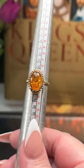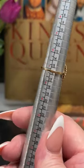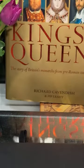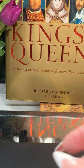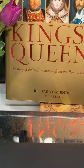This one is Edwardian. I missed this when we did the Edwardian Baltic Amber. And that is a size 7. Now, I do have a small, albeit small, 14, is this 14 karat or 18 karat? Size 6.5.